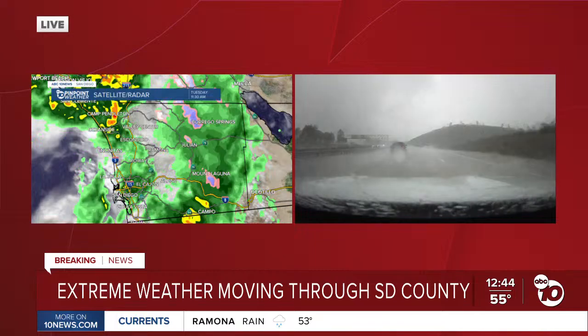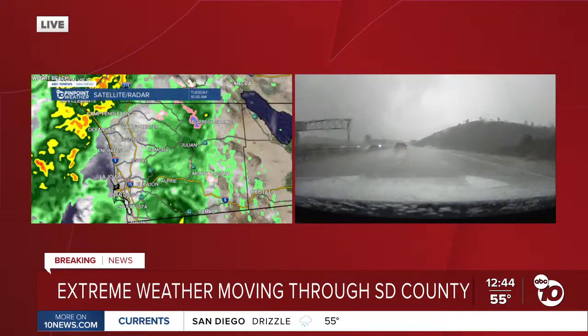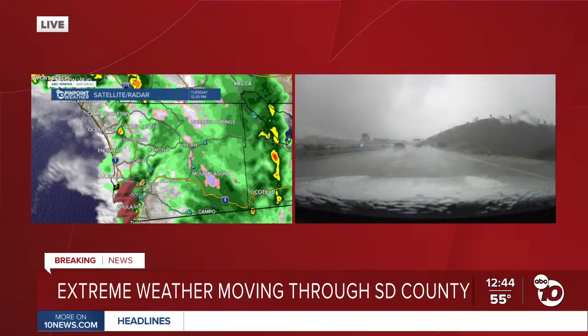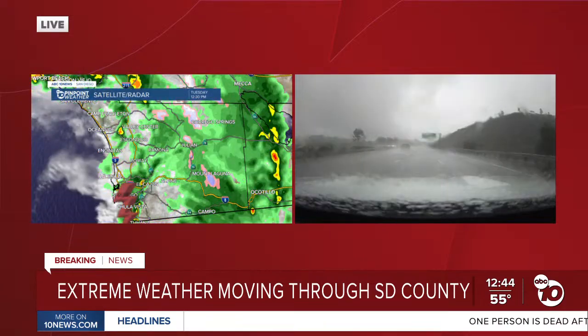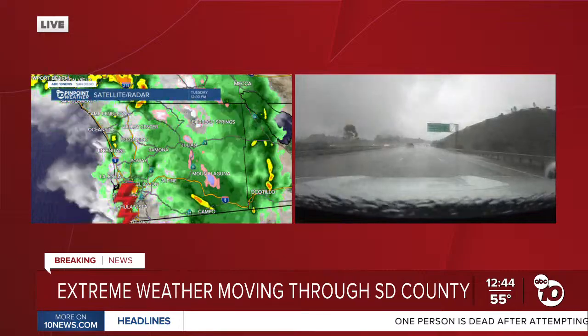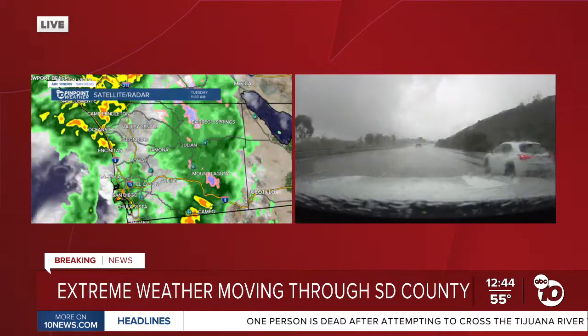Please slow down. Please move over if you can. Be aware of those emergency lights. Be aware of the emergency personnel that'll be out there. Again, we're in a very compromised position when we're out there on the roadways, especially on days like this. 100%. So please slow down.